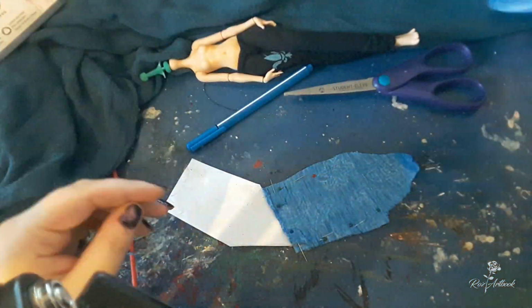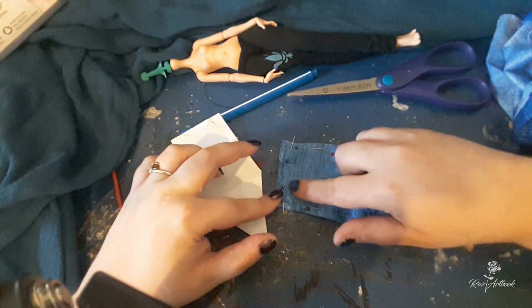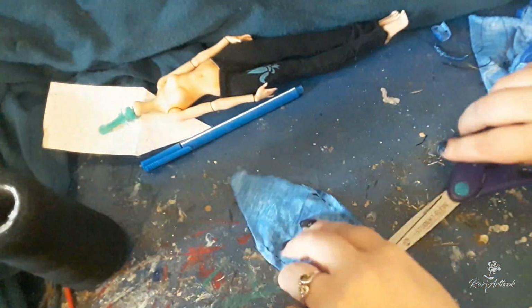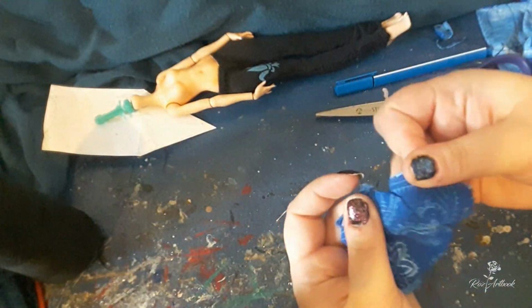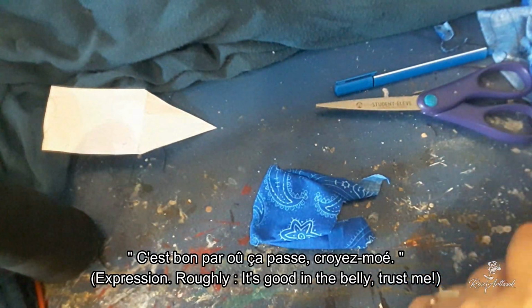Back to the doll. Now on to her top. I chose this cute little fabric that I found in a local store to craft her a cute crop top. Also, just a side note, we are so much more than just Céline Dion. We have poutine! And I agree this dish looks weird, and it's not very healthy. But trust me, one bite is all it takes. As we say in French, c'est bon par où ça passe, croyez-moi.